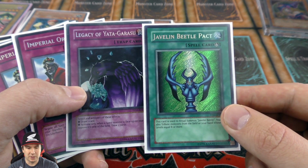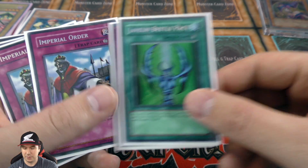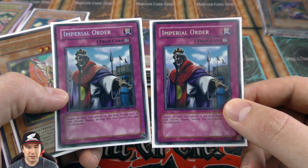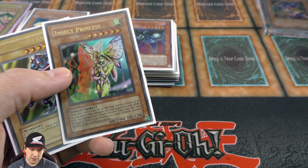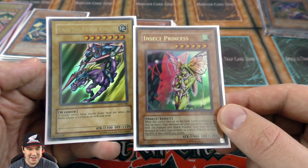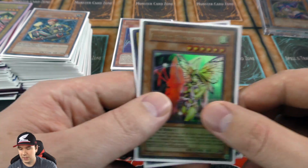The Javelin Beetle pack, the Ritual Spell, and the Legacy of Yugioh. Both of them are absolutely pristine, pack fresh. We have a couple of Secret Rare Imperial Orders we just pulled not even that long ago, maybe a week ago or something. The Insect Princess Ultra Rare. We have a Gaia the Fierce Knight, LOB Ultra.